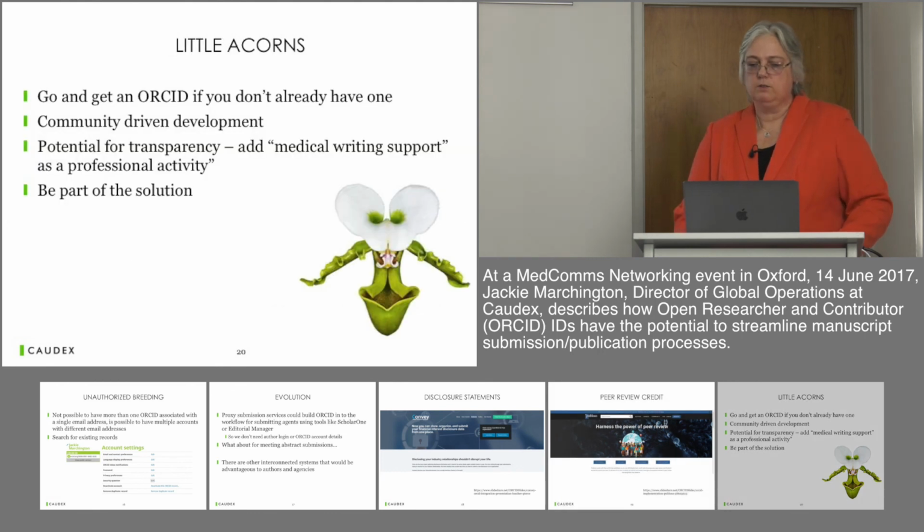So, from little acorns, I recommend anyone who has a publication anywhere to go and get an ORCID if you don't already have one. Once you've taken an ORCID out, you can start to see what it can do. You can explain it better to authors who you may need to encourage to create an ORCID account.